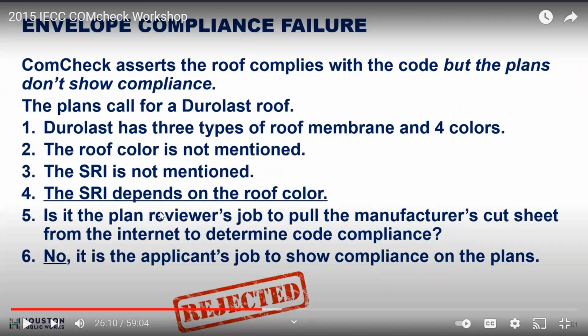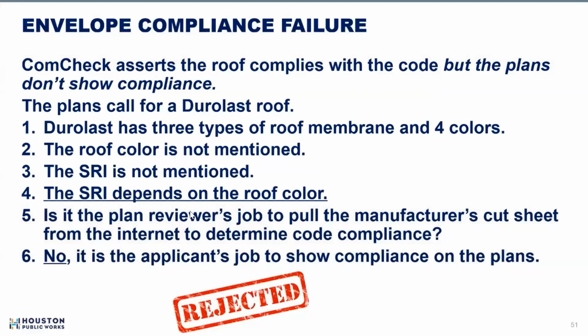And just quickly, Steve mentioned how he learned about envelope trade-offs, and I mentioned how I do that. Gil chimed in and says, electrical inspector means a person certified by the International Association of Electrical Inspectors, or ICC. And that's actually out of Title 8, Regulation of Environmental Industrial Trades, Chapter 1305, Electricians, Subchapter A, General Provisions. So evidently that is in state law. I had no idea it was. Thank you, Gil. Types of roof membrane and 4 colors.